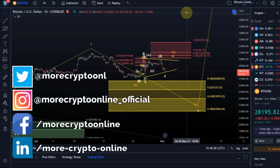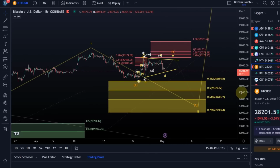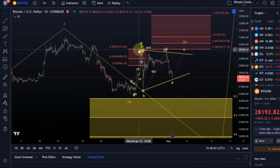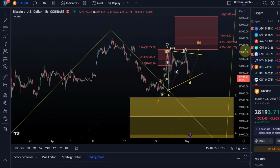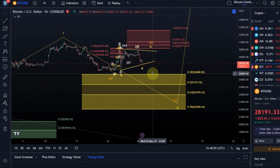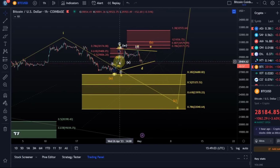Bitcoin continues to move a little bit to the downside here today. Obviously, from yesterday till today we had already quite a bit of a drop. The idea is and remains that as long as Bitcoin stays below the 30,050 level, we are going to head down in a C wave of wave 2. That's the expectation. That remains the expectation.